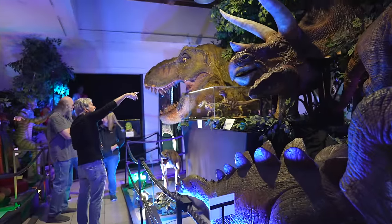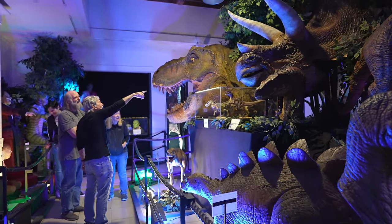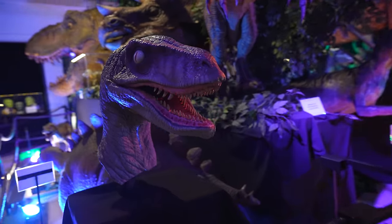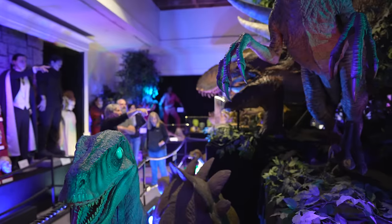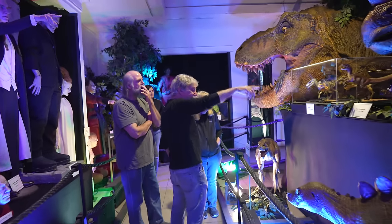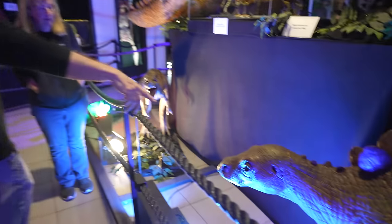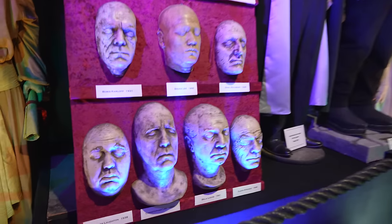Works every time, doesn't it? This is the sick Triceratops that Laura Dern tries to help in the movie. That's the hero head. Here's another one of these beautiful raptor insert heads. Oh, that's nice. This is the baby Stegosaurus that Julianne Moore is trying to take pictures of when the parents come back. Yes, it's really gorgeous.